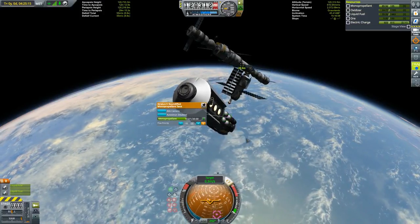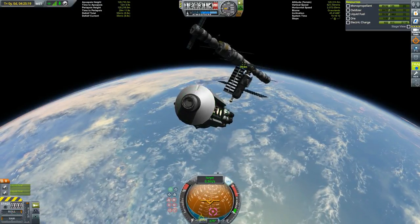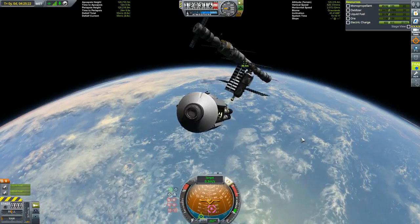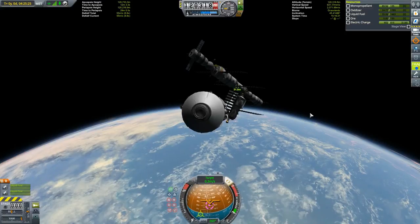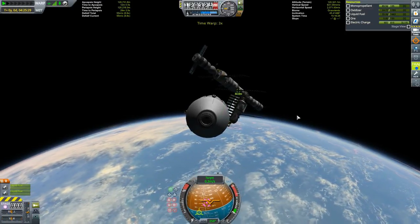Good thing of putting those extra water tanks on and full of monopropellant. Okay, I think what we need to do now is I need us to slide right through there. Okay, stop there.